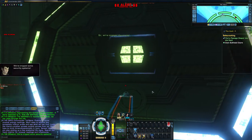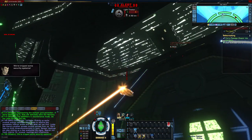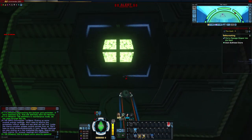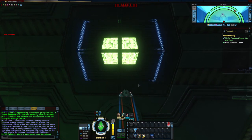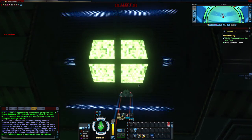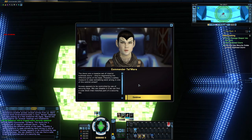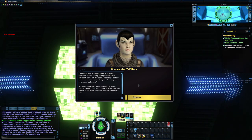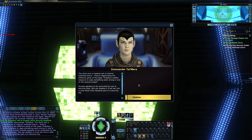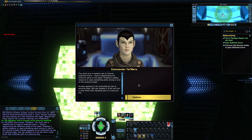Trip some security systems. The doors are a massive set of interior bulkhead doors. They're segmenting the different parts of the base. Possibly a safety measure in case something went wrong in one of the central areas. Access appears to be controlled by use of security keys.